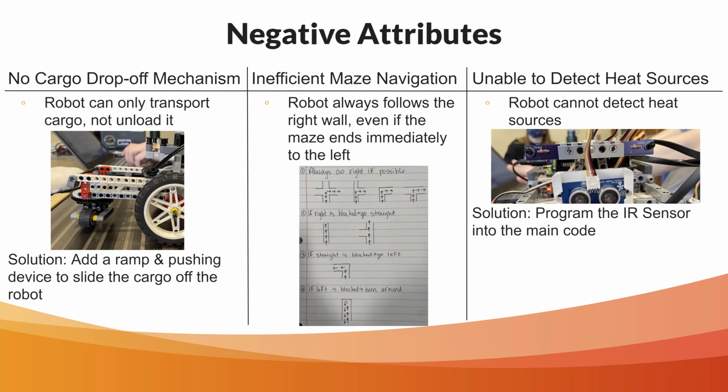And currently, our design is not able to actually unload cargo autonomously. It requires user input to come take the cargo and put the cargo container back on once it's emptied. And our solution to this is adding a ramp and basically pushing the cargo container off the side so that it lands upright and is able to be unloaded by humans who need it.